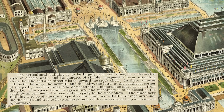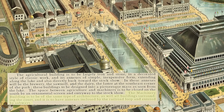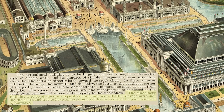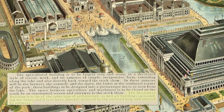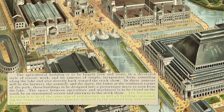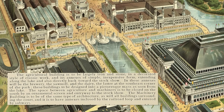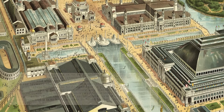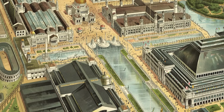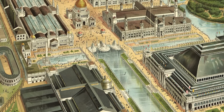Further along, we have this section which states, the machinery building is to be of the same type of architecture, as will all buildings surrounding the court, and it is to have annexes enclosed by the railroad loop and entered by subways. Now, this section could be merely referencing particular architectural aspects of these buildings being similar.